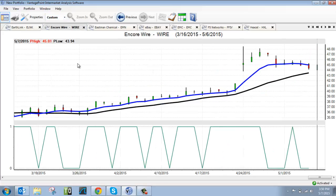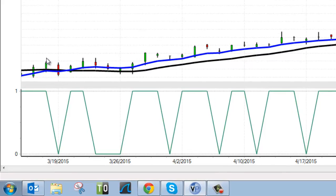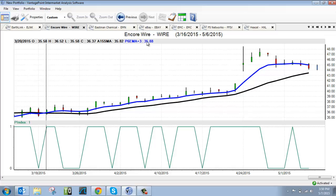Let's go look at another one. All right, here's Encore Wire. Look on the left side of the chart. For the first couple of days that this blue line moved up towards that black line, there was no crossover. There was no indication of a trend change yet. Now, we got that indication when the blue line clearly crossed through that black line right here on that day. If you ever question it, you can pull your little crosshair over, put it on that day, and look, the blue line's at 35.88 and the black line's at 35.82. Right there, you can see that the 35.88 is above the black line, and that trend is expected to go up.